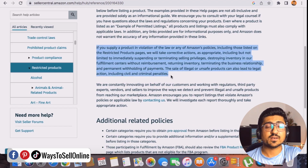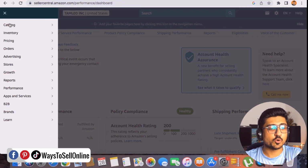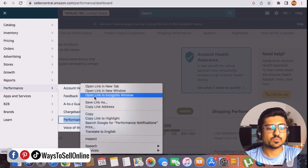So now let's discuss what to do if you violate an Amazon policy, and how to address that policy. For that, you need to go on Amazon Seller Central, and from the top left bar, go to Performance, where you can see two tabs, Account Health and Performance Notification. You can open these two tabs one by one.